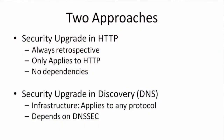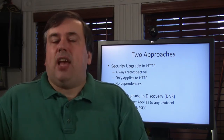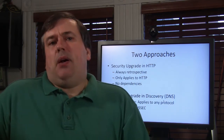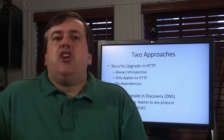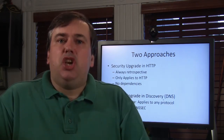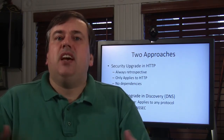So how do we fix it? Well, there's two approaches we can take here. One is the strict security approach of putting a security upgrade header in HTTP saying this site will always be encrypted. Now, this is good in one respect, and that is that this approach doesn't depend upon anything else. You just add the header to HTTP, you add it to the website, you're done. Besides that, however, it's really not ideal. The security you're getting is only going to be retrospective. I can get a secure connection in the future after I have already achieved a secure connection.